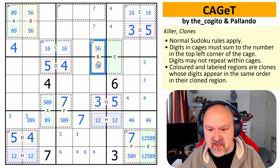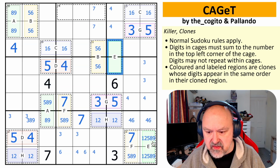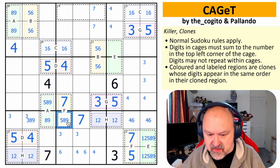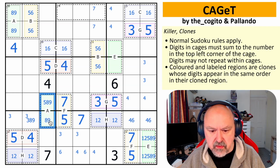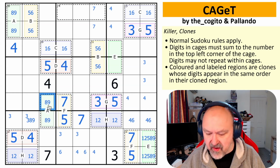And those being 5, 6 means they sum to 11. These have to sum to 10. So these are going to sum to 12, which means this is 7, 5. So this is 5. And these now sum to 12. And what did this sum to? Well, there's no 5 there, so this is 8, 9. So it doesn't matter what it sums to. This is 8, 9, which lines up with that. So that's fine.